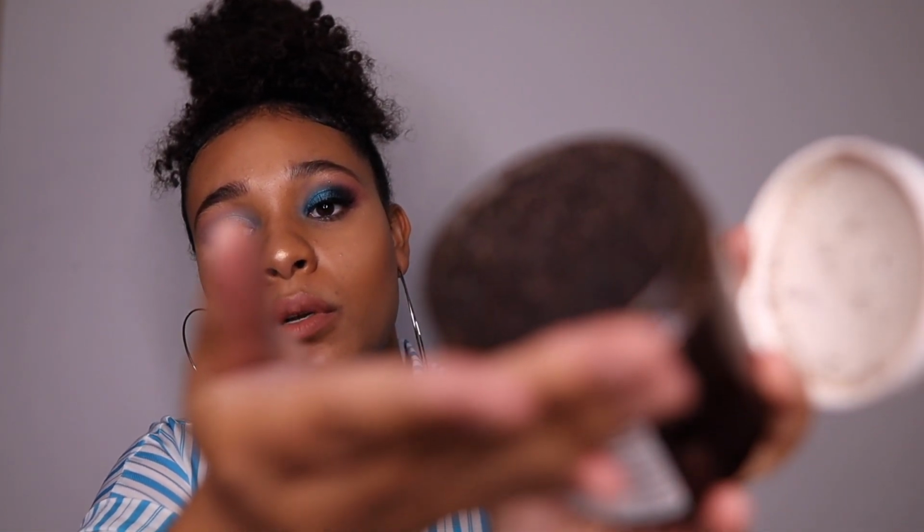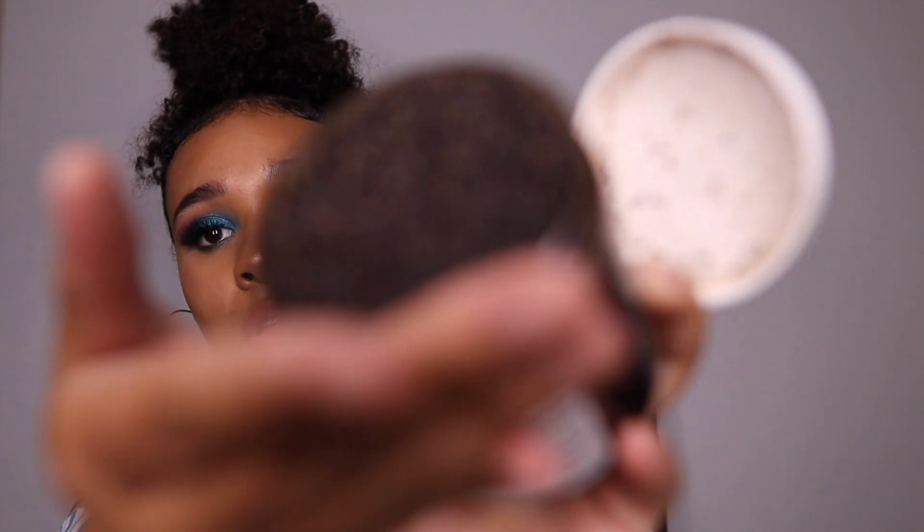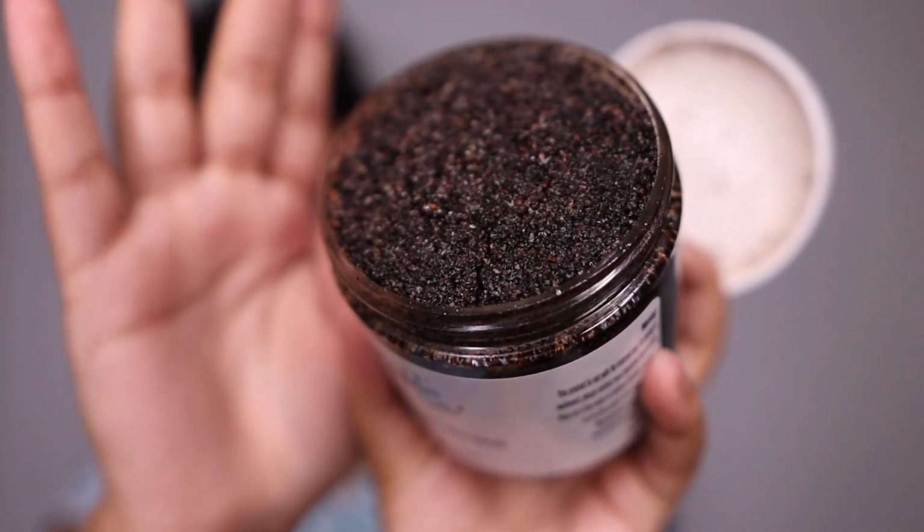Oh my god, y'all, this is straight up coffee and some other product ingredients that she put in there, but I don't want to tilt it too much. But this is what it looks like. Hold on, this is what it looks like. Why is this thing grabbing my face? Yeah, that's what it looks like. So I'm super excited to use that.